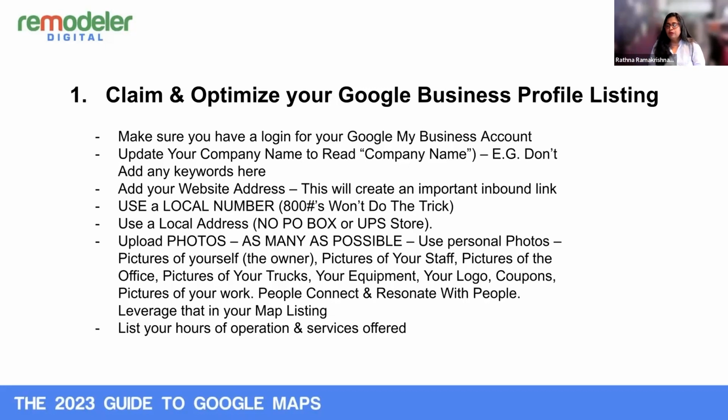Upload photos, as many as possible. Google loves phone photos. The algorithm is intelligent, it can tell phone photos. So you don't need to say, I don't have the time to hire a photographer, a videographer. I am not good with photography. Google loves organic content. Just walk around your job site, take 10 photos, go upload it to your Google profile. Next time somebody's searching, Google's going to say, okay, this is a valid, viable, live profile. I'm going to choose this contractor and put them into the 3-pack.